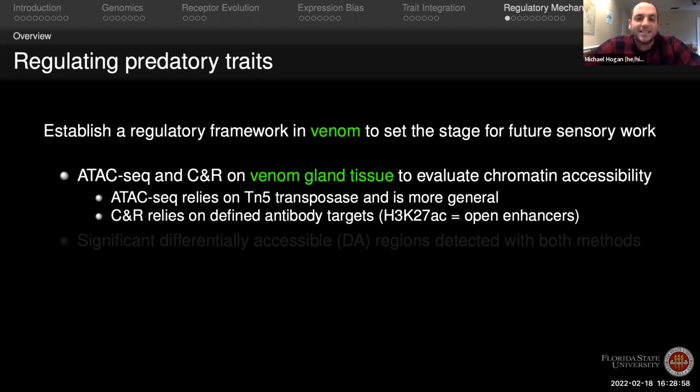We performed ATAC-seq and CUT&RUN on venom gland tissue to evaluate chromatin accessibility, which can tell us a lot about how gene expression is regulated. ATAC-seq relies on a Tn5 transposase and is not picky about which open chromatin regions it targets. CUT&RUN relies on a defined antibody target and is pickier than ATAC-seq. We used the H3K27 acetylation antibody to target active enhancers.